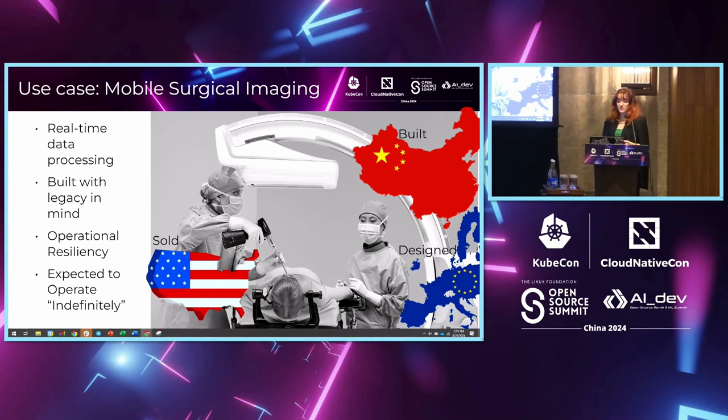These mobile surgical imaging systems are put in a hospital room, and it takes months to build out that room, because even though mobile is in the title, it is quite immobile and takes some time and investment. But the tool itself has the ability for real-time data processing. It's built with legacy in mind, because it's not just coming out of thin air. It is being built on version 4 or 5 that 25 years ago was developed with the technology of that time, usually built on Windows 95, that is still in operations today.